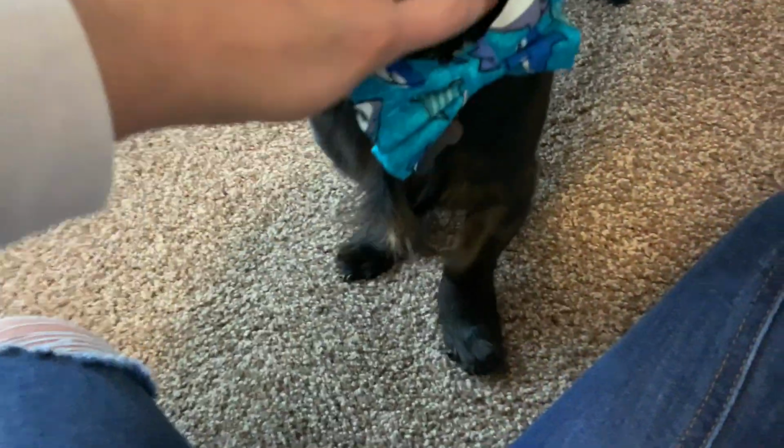So I just put this bow tie on him. I think it looks absolutely adorable whenever he wears bow ties. What do you think, Moose?